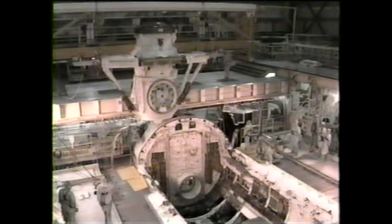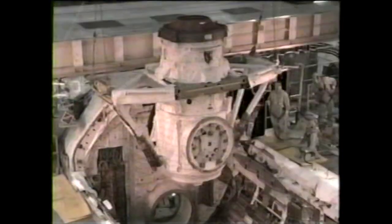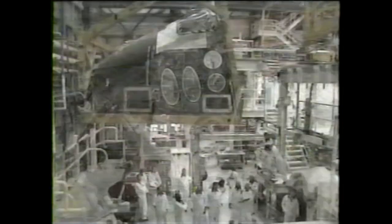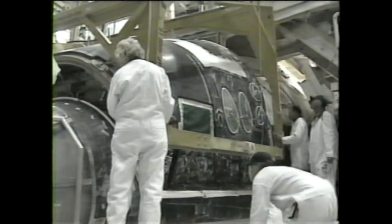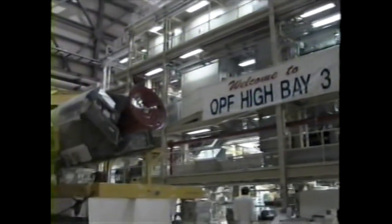Okay, this is the installation of the rudder speed brake actuator onto the orbiter. This is the external airlock being installed. Forward reaction control system is installed on the orbiter's nose. Next to come was the left orbital maneuvering system pod.